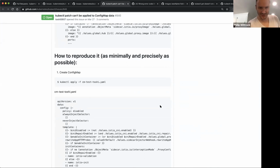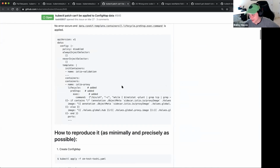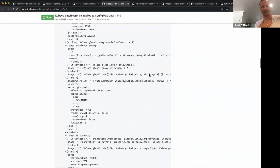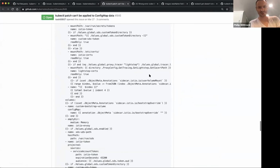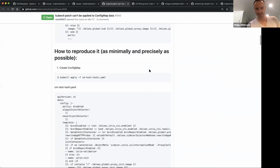Is that a Helm chart or just what's going on with all the Go templating? Istio? Yeah, I mean, if it's Istio, it's Helm, right? I can't quite grok what they're doing, but maybe we can ask them to provide a test case to reproduce that's like 20 to 30 lines of pure YAML as opposed to whatever this is. Yeah, definitely.